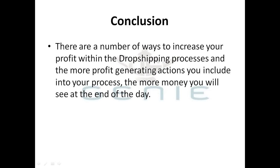So in conclusion, there are a number of ways to increase profits with dropshipping, and the more profit-generating actions you include in your process, the more money you will see at the end of the day. It's simple, it's straightforward. Remember, a lot of these first-level training series are to get you to understand and think about the processes more clearly so you can make your own decisions. I hope this module was short and precise and you've taken something away from it, and I hope I enlightened you a little on how to view your dropshipping business a little better.